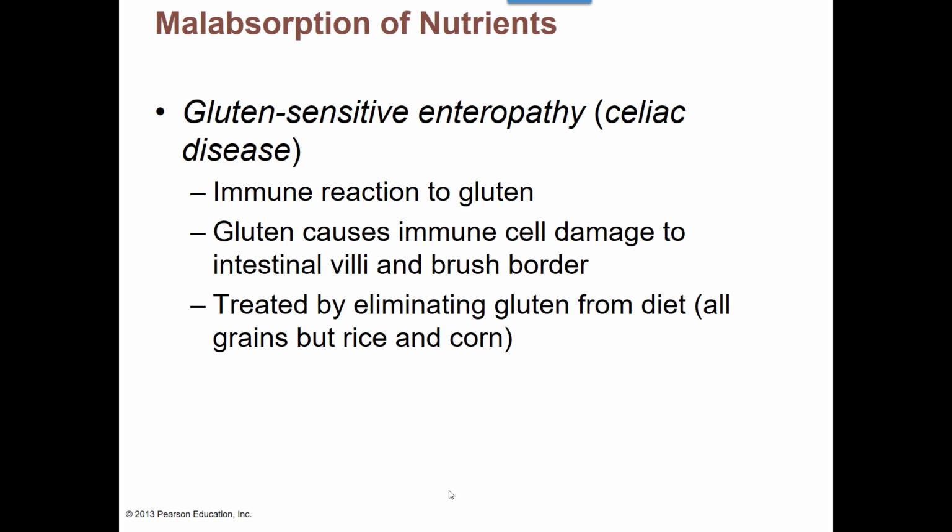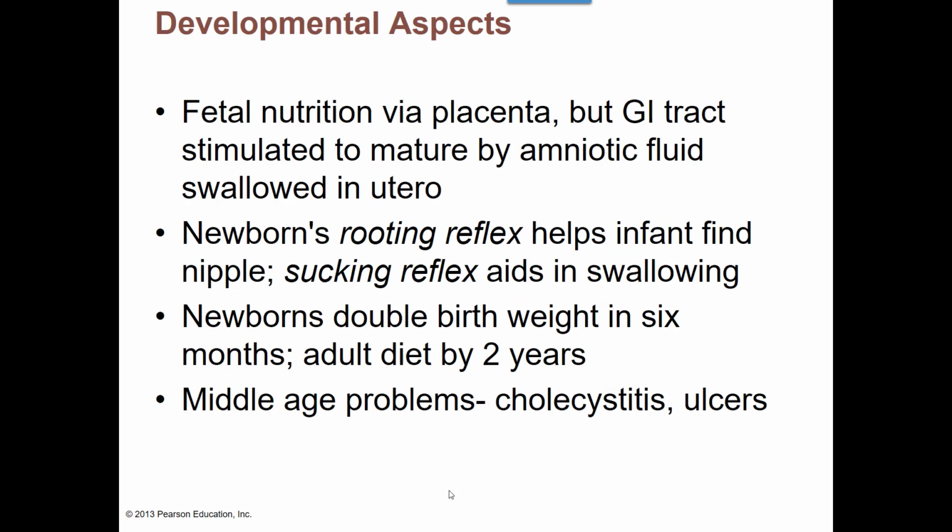Now, since we're done talking about digestion and absorption, just some developmental aspects with your digestive tract. So fetal nutrition before the baby is born all happens from the placenta. However, the digestive tract is working even inside the female. It's stimulated to mature because amniotic fluid is swallowed while inside the uterus, and that fluid is training the digestive tract to recognize it, break it down, and create additional fluids. Other developmental aspects, the newborns have a rooting reflex that helps them find a nipple, and a sucking reflex that aids in swallowing. They're born knowing how to eat, because it's the most important thing that they need to do.